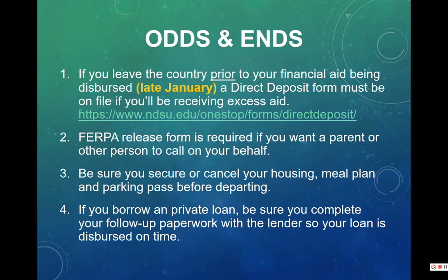If you want your parents or someone else to be able to talk to the financial aid office if anything goes awry while you're gone, make sure to do a FERPA release form. If you have any kind of housing or a meal plan or a parking pass here on campus that you are not going to be needing, make sure to cancel those so that you don't end up being charged for them. And then if you do a private loan, make sure that you sign all the paperwork that you need to sign.